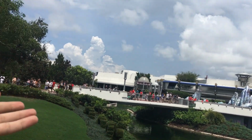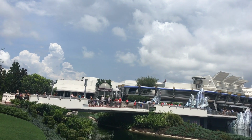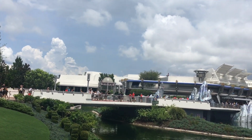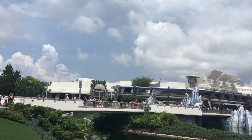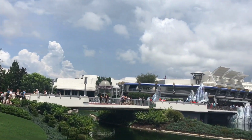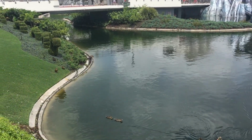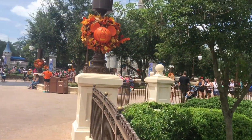So right over here used to be the giant Tomorrowland sign that led into Tomorrowland. It is not there anymore, so I wonder if they're going to bring it back, or bring back some sort of an iteration of a sign for the entrance of Tomorrowland. I think that they should. Oh, the duck went into the water, that's good. There are so many ducks in the hub here at Magic Kingdom.